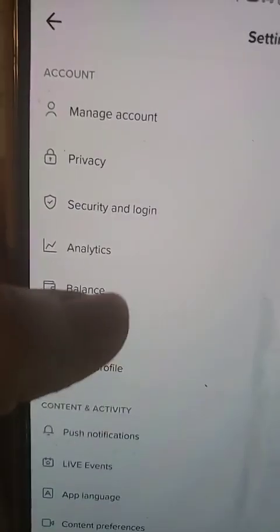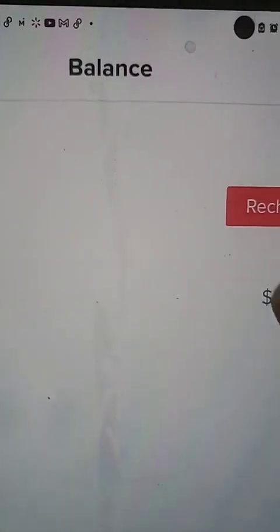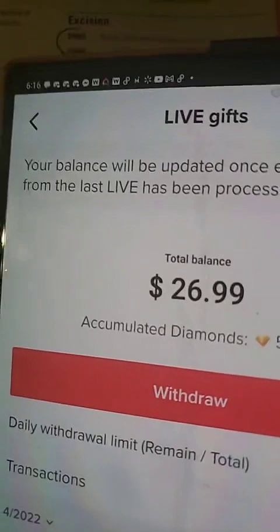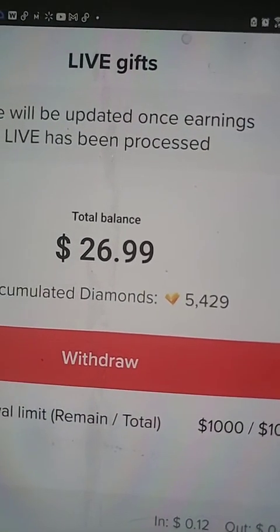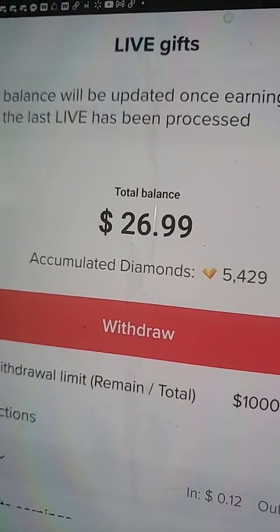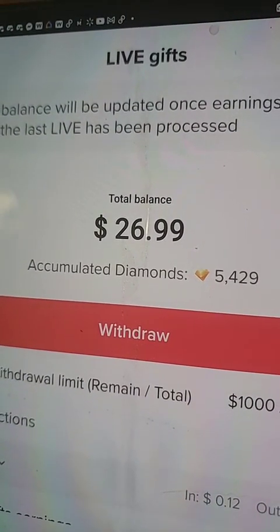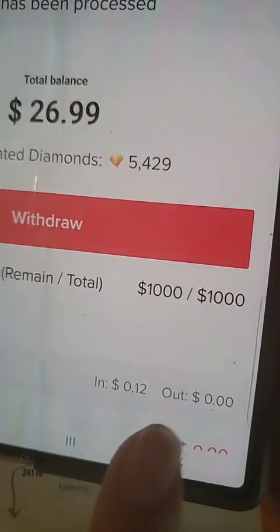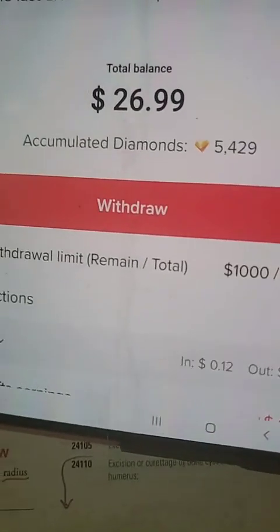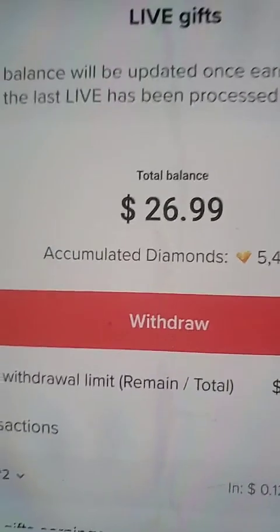And I got to go to balance. There it is. Look, for a year, I got $26 in the account. Isn't that cool? For 5,000 diamonds. But I think I get 10% now because I don't have 10,000 followers. Once I get to 10,000 followers, I can get the 40% of whatever those gifts are. So that is super cool.